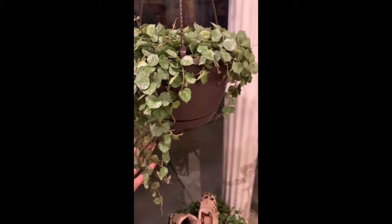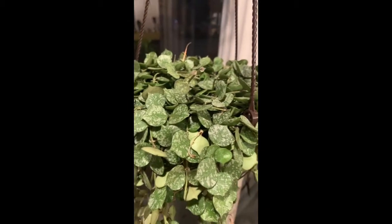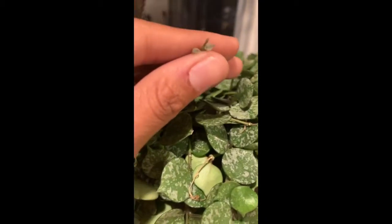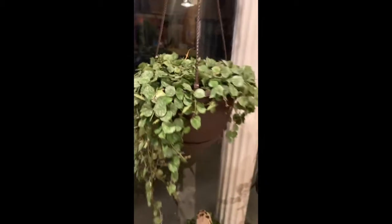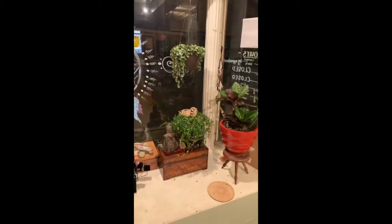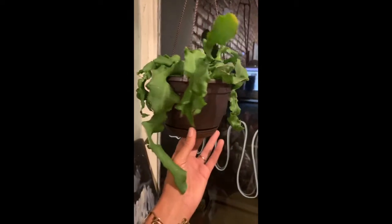And this one again, Hoyas, they have more variegation and stuff the more light they get. So as you can see, these leaves are coming in a little purple because this window, like the windows to my shop, are southwest facing, I believe. And here we go. This is Queen of the Night cactus.